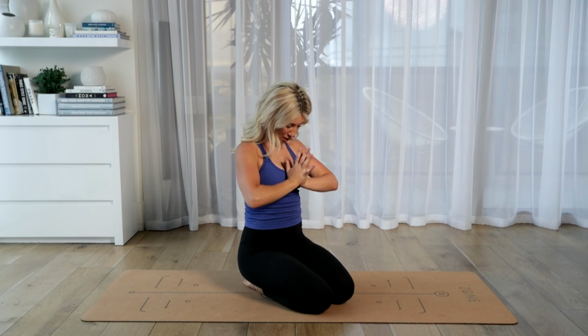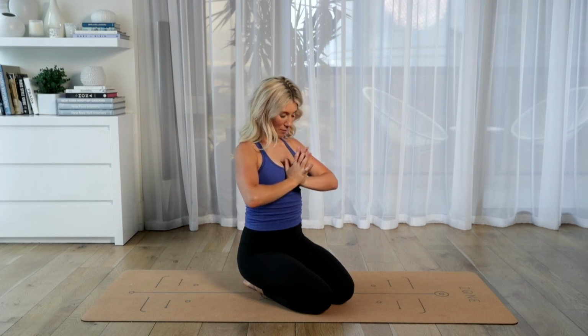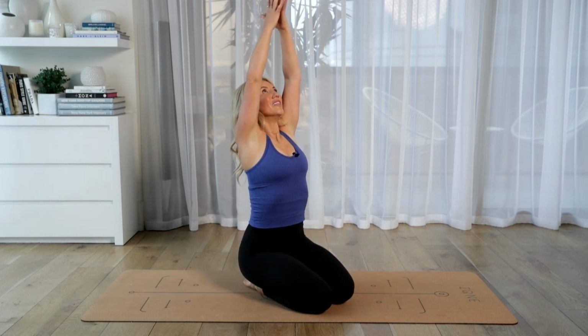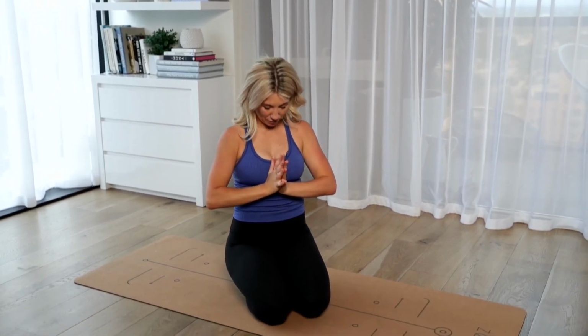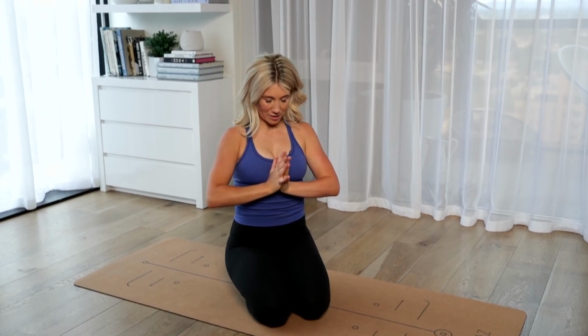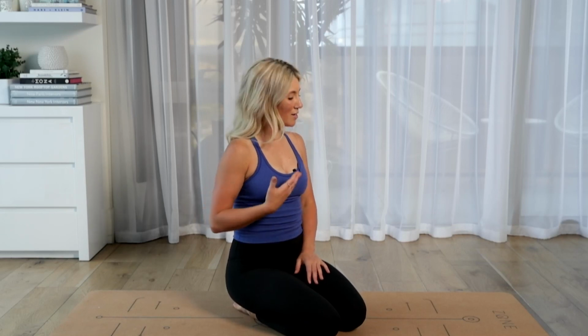Take a big deep breath in. Good. Big exhale out. And again, reach the hands up. Bring the thumbs back down to your heart center. Take 1 last big deep breath to self. Big exhale out. And if you can, close down the eyes, and I want you to stay here for at least 30 seconds if you can. Just connecting to that breath, whether it's fast, whether it's slow.